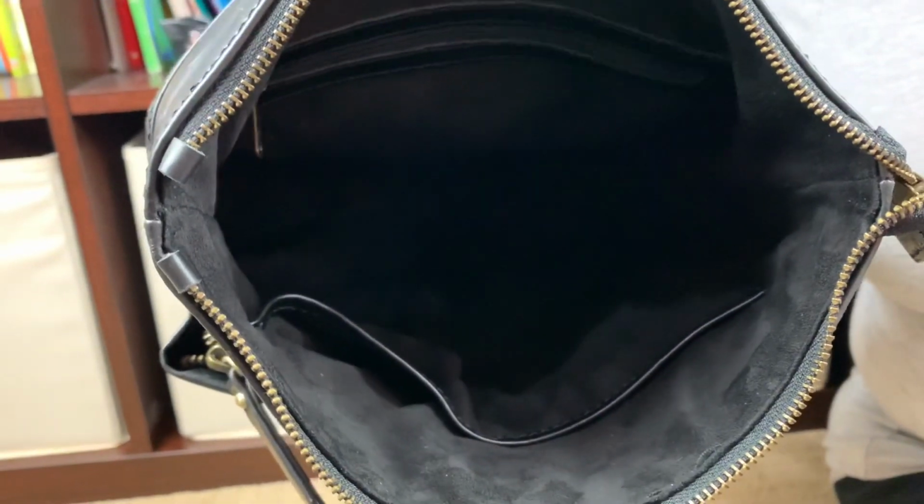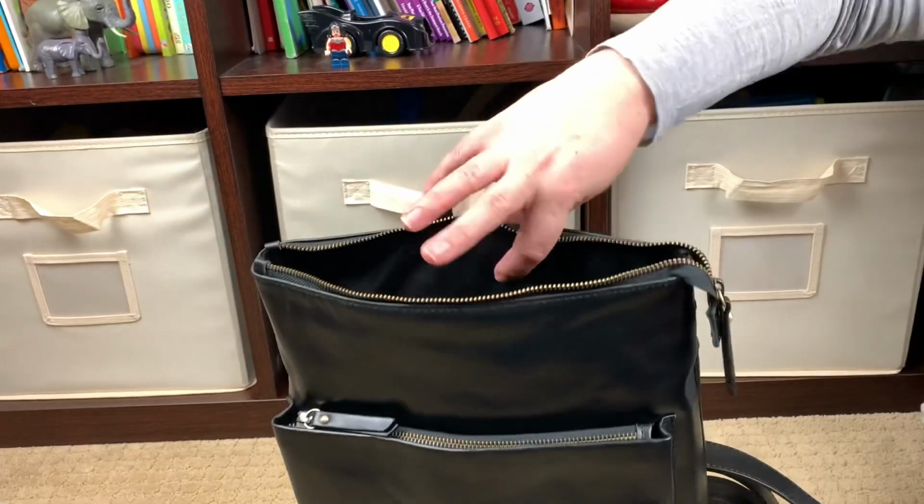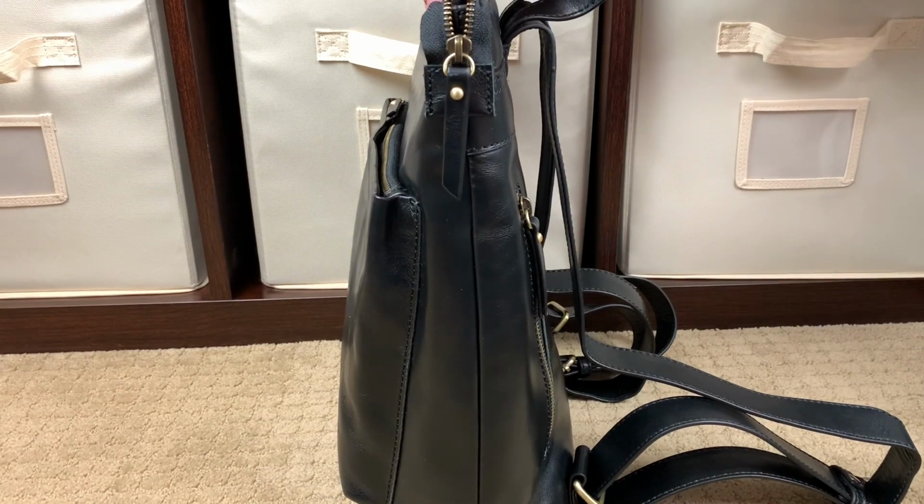All right, you guys, I know that the lining's dark, but I'm going to go ahead and try to get you a nice shot of what the inside of the bag looks like. I was so pleasantly surprised when I started packing this bag up. When I first received it, I thought, wow, it's not going to hold very much because it is so streamlined, so thin profiled, but it really does hold so much.